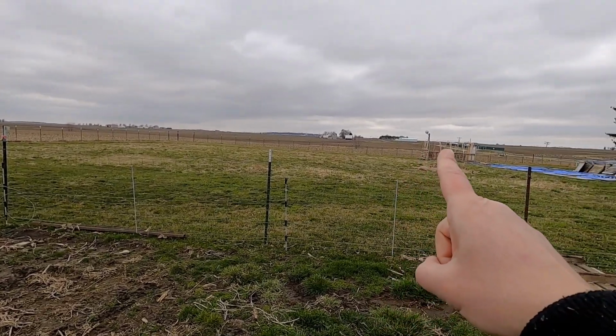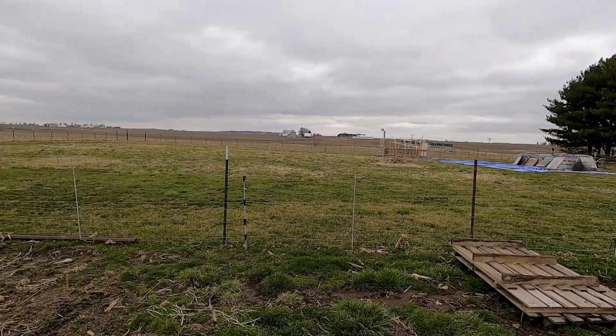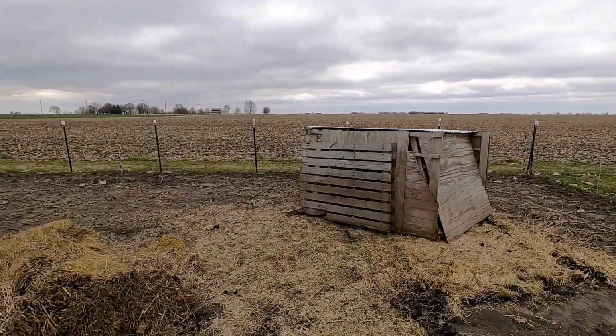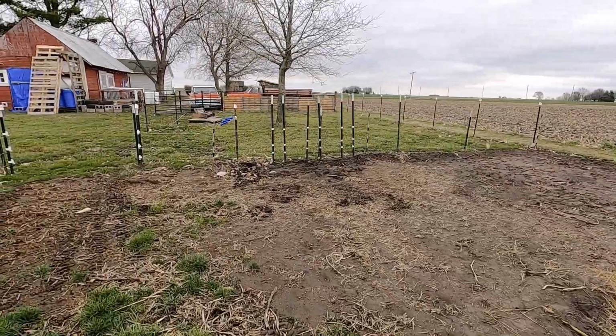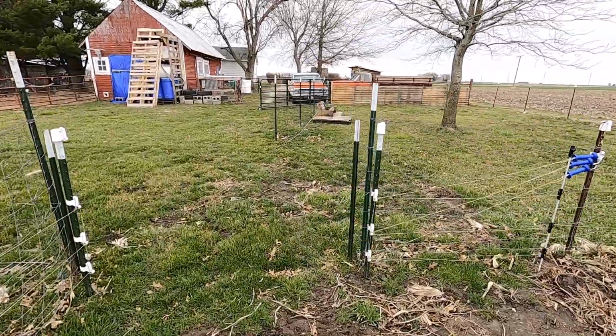These are the same high winds that ripped the cover off of our greenhouse about a week ago. And you can see how it's pushed that shelter. We're going to need to get that fixed and move it over to the other side. Or we may actually just go ahead and build a whole new one.